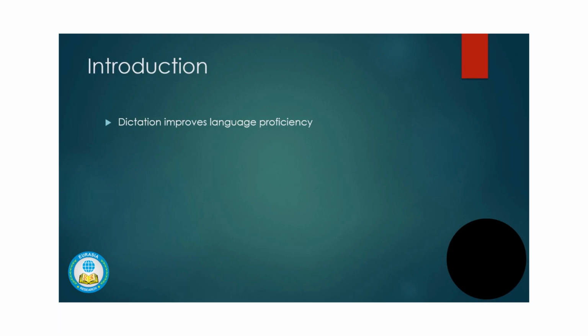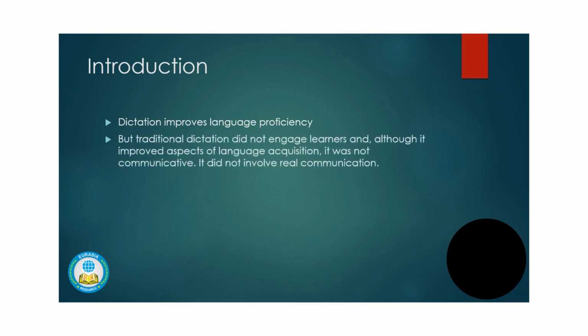What does dictation do? Dictation is actually good for language. It helps students learn. But traditional dictation was just boring. It didn't engage learners. So even though it was good for learners, it was like medicine that didn't taste good. And also, it didn't actually involve real world communication.